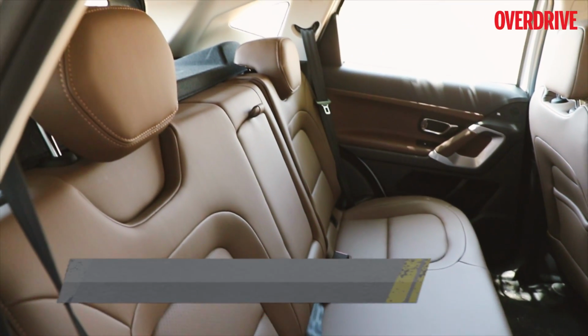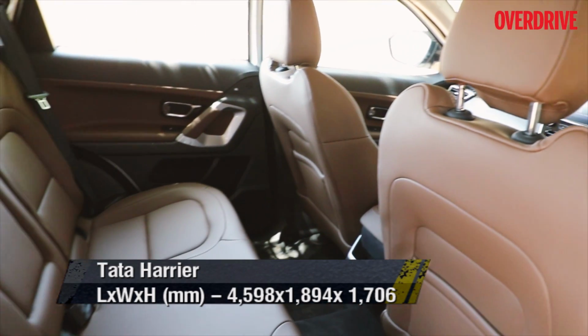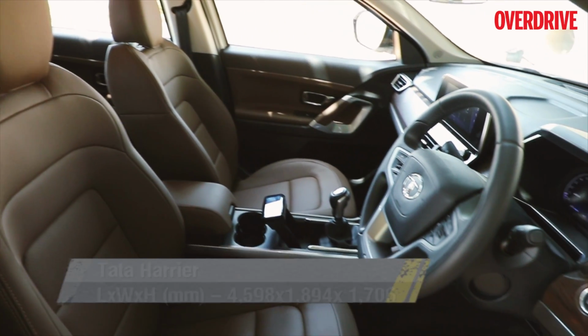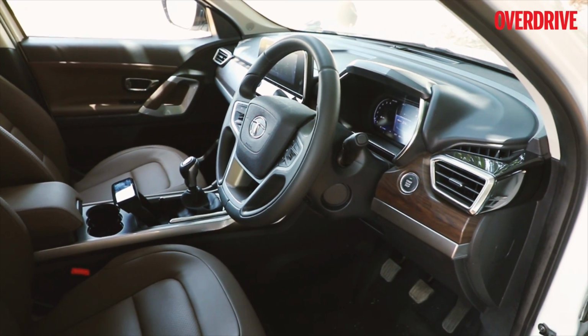Where the Harrier impresses further is with the back seat. Apart from being the most spacious car of this test, it is also the most comfortable on the seating. Add to it the benchmark ride quality of this car and you're looking at the best chauffeur-driven option this side of 20 lakh rupees.